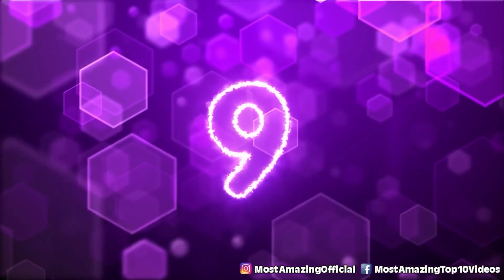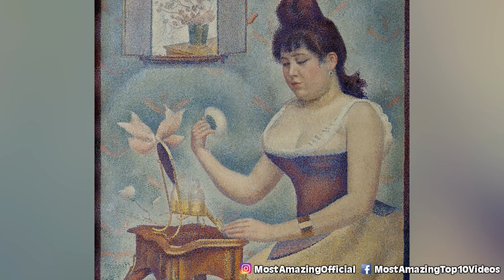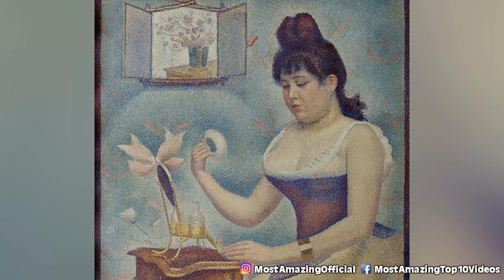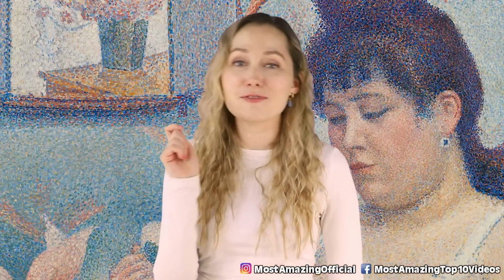In our number 9 spot, we have the young woman powdering herself. This is a painting done by George Seurat between 1889 to 1890. This looks like an innocent painting of a woman just putting on her foundation for the day, maybe doing a little 1800s equivalent to contouring and finishing it off with a nice red lip. Anyways, there's a lot more going on with this painting than you may think.